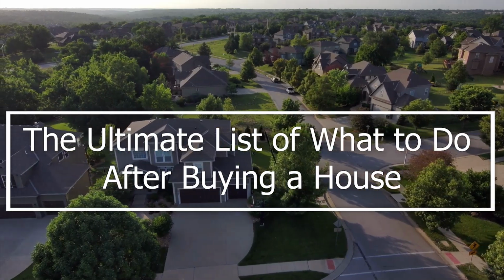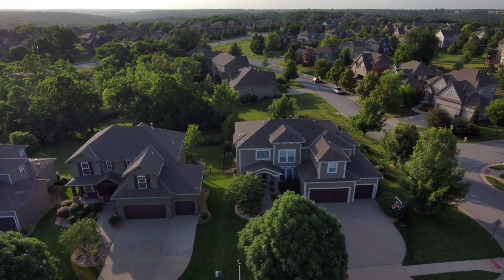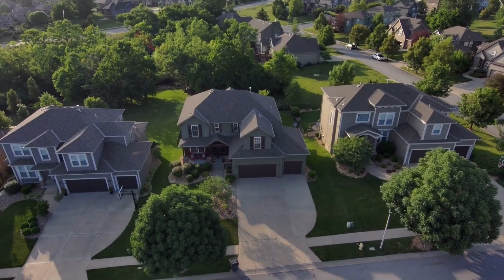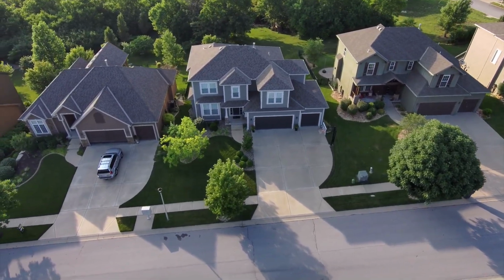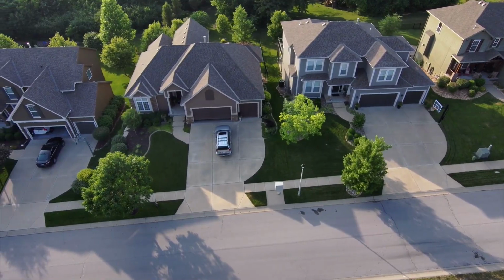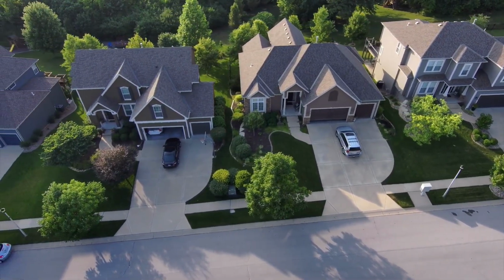The ultimate list of what to do after buying a house. Oh, you've bought a house. Congratulations, you're done, right? Buyers, especially first-time buyers, can feel like they've just finished running a marathon after buying a house. But it's not over yet. You still have to move in, customize the house to your needs, and make sure you're prepared for the rigors of home ownership. Here's a complete list of what you need to do after buying your home.